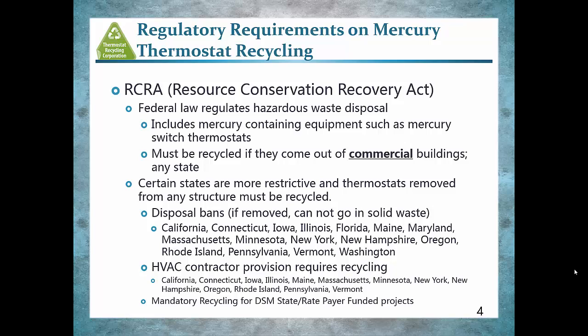In addition, there's also a provision in some of these states that covers HVAC contractors, which can get a little bit messy in terms of its definition, but these states also require the contractors to recycle mercury thermostats as well. And the last bit I would mention about regulations is that, depending on the state you are in, if your demand-side management program is funded by the state or ratepayers, you're also required to recycle these mercury thermostats. There are 4 states that have that as well, which I'll get into a little bit later.